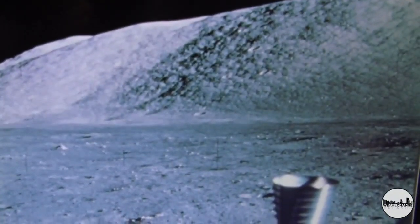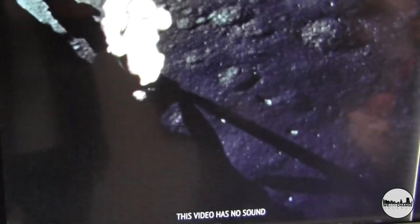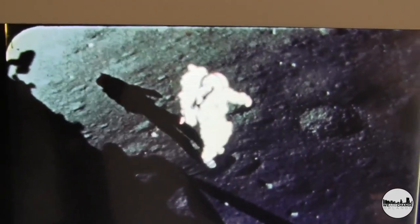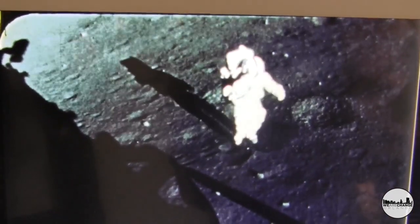On moon dust and moon rocks, they had to do that. Scientists said you can't come home if you don't bring gifts back. So they come back in, they undock, and now they're on their way home.